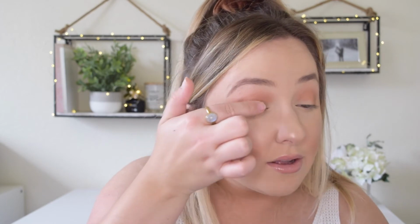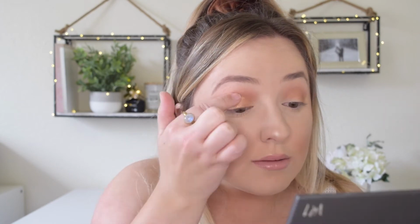I think I'm just gonna go in with Soothe on my finger and put that on my lid and call it a day. I'm just trying to feel better about myself, girl. I'm not going nowhere. I'm gonna take a little bit of Ritual, the darker brown, and kind of go right here. Oh, so cute. It's like a bronze moment.